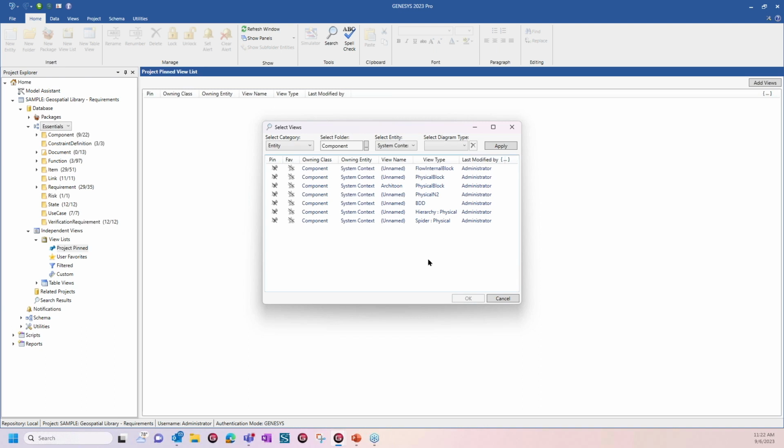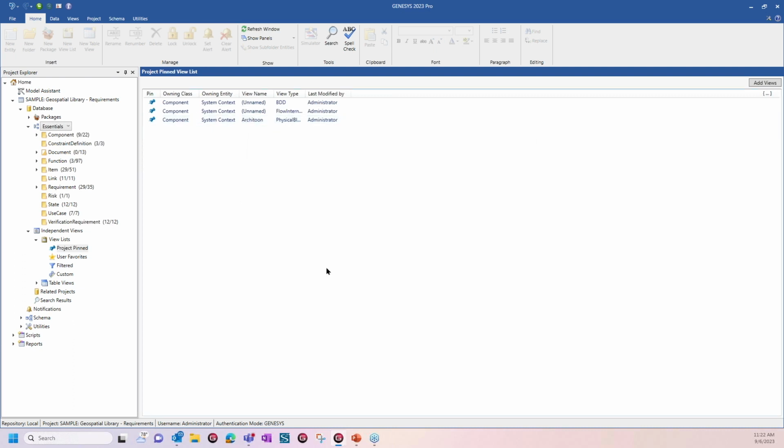it'll pull up all of the views that are available for the system context component. And in this case, you can see a number of different views, but I want to go ahead and add them. And I can do this in multiple ways. I can select, say, a BDD for the system context and select the pin. And you now see it showing up here in the list, or I can select multiples, so selecting the flow internal block and maybe the physical block diagram. I can select these with the control select and click OK, and it will pin them.